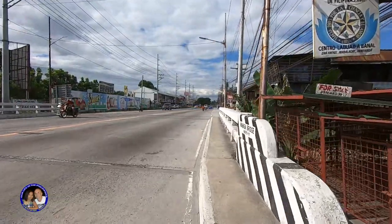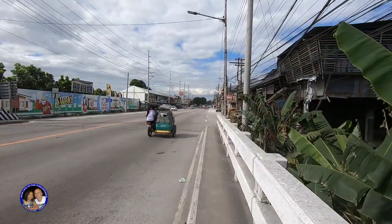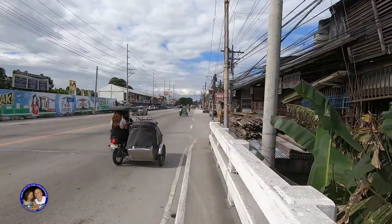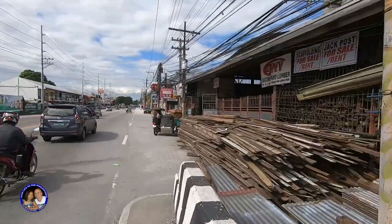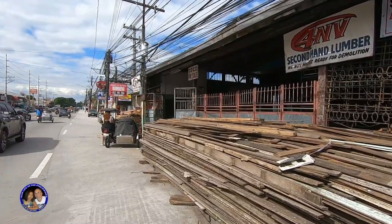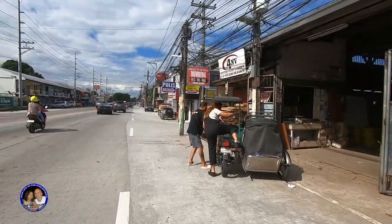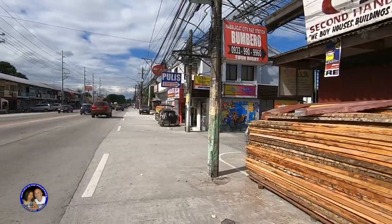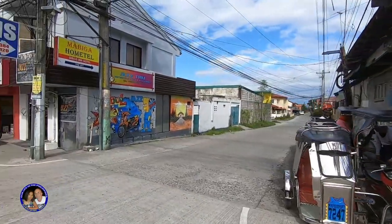All right, so now we're coming into Mabiga. That's another thing here in the Philippines. When they tear down houses and other things, they reuse the materials. There's a lot of used lumber sales outlets here. That appears to be brand new though. Looks good.